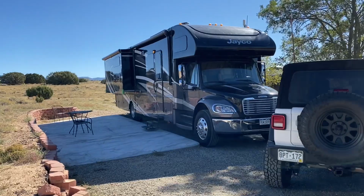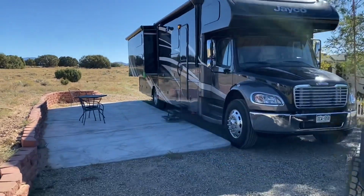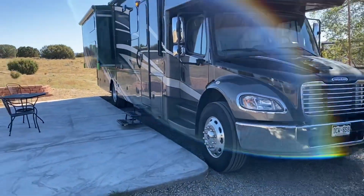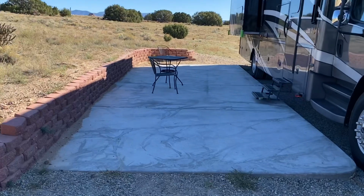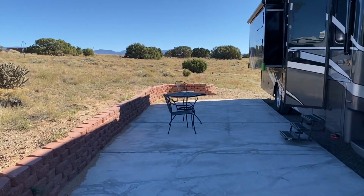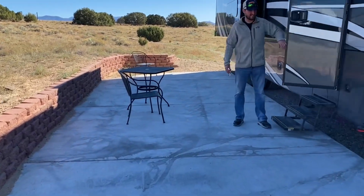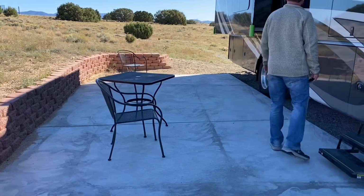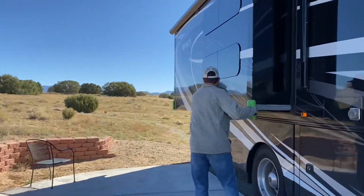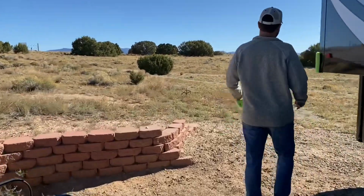This is our site at the Santa Fe Skies RV Park, and you can see it's really nice how we have this level gravel space where the RV can park, and then there is a concrete pad space. They have a little table and two chairs on this space, and of course we always carry more with us, so plenty of seating, and a nice level spot for you to pull out your awning. Although this is Santa Fe and it's windy, so be careful with those awnings coming out.